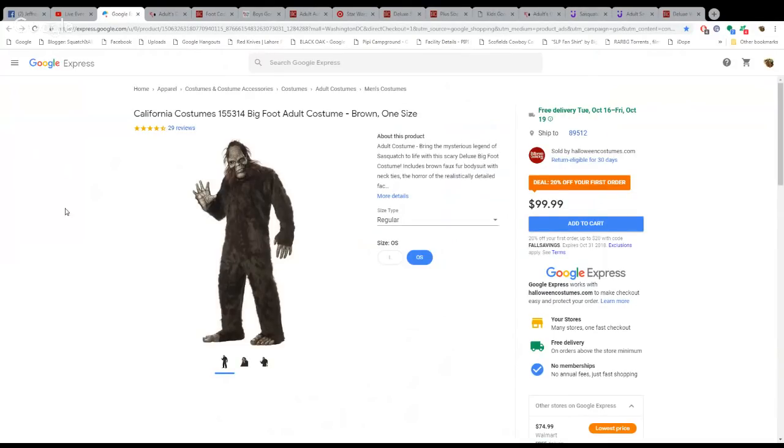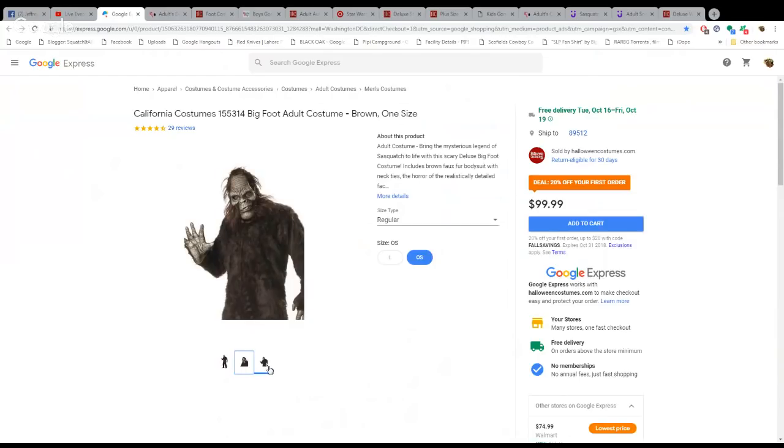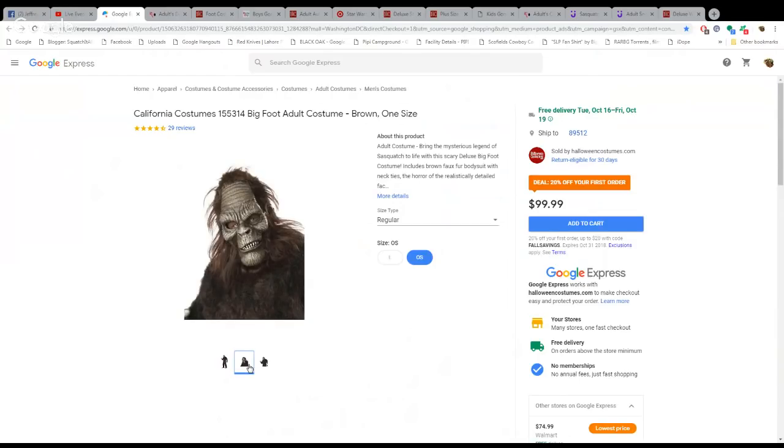Now we've seen this one around for a while. The California Costumes. Yeah, and I actually have this one, and there again, it looks nothing like this. Mine is more like a reddish brown fur because they probably couldn't get this really dark brown fur, so they changed the production line to a different color. And the mask hair doesn't even match the bodysuit hair at all.